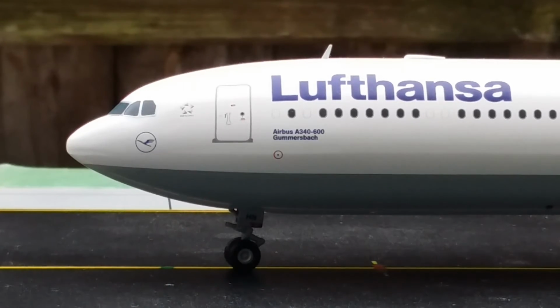Okay, we're going to start on the port side where you see the realistic nose gear, the nose gear door with the partial registration number on there. Then there are the cockpit windows and the windshield wipers. I'll give you a better visual of those later on. And there's the nose cone right there. Then you see this little decal between the cockpit windows and the L1 door. That is the Star Alliance decal.